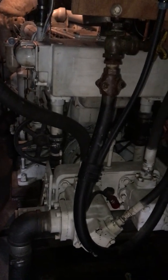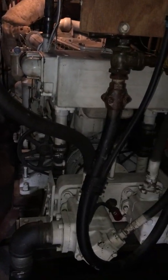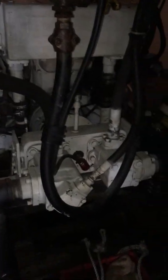So, Caterpillar D343, 330 horse. This was an old sonar that they used for finding, I forget what the small fish were they were trying to find. It never did work quite right. So I have to look at getting that out of here.